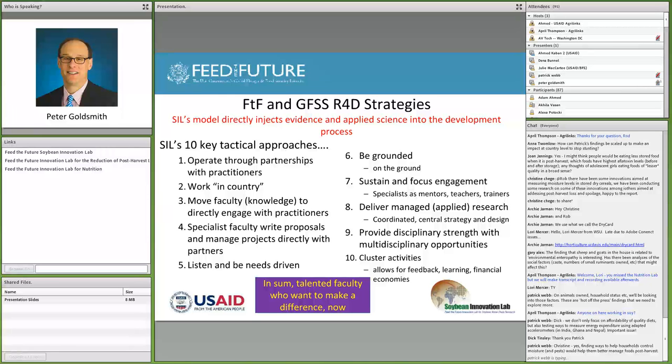We explicitly designed SIL with 10 key tactical approaches. This is listening to what the GFSS research for development strategies were asking us. We designed our model appropriately. So SIL only works through partnerships with practitioners. All of our work is in country, meaning in Africa. We're also in Pakistan and Indonesia. We work only in partnership in country. These are faculty who run these programs. These aren't generalists. These aren't temporary contractors and so forth. These are faculty who have spent a lifetime working in a particular area.